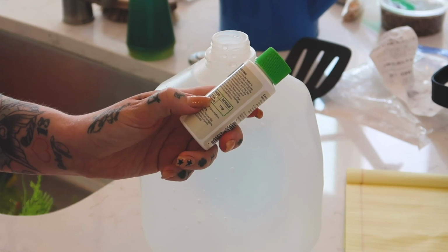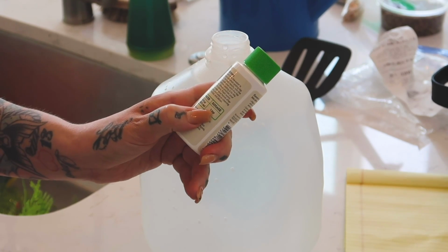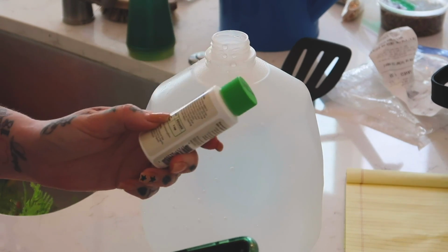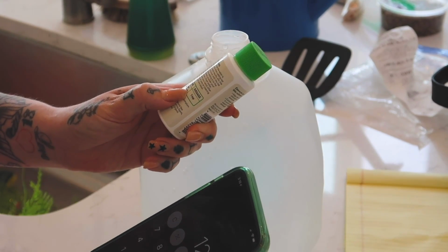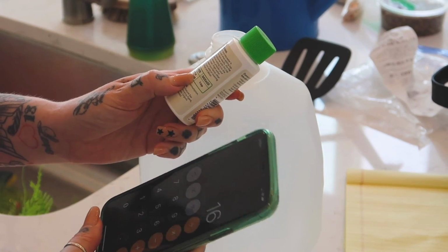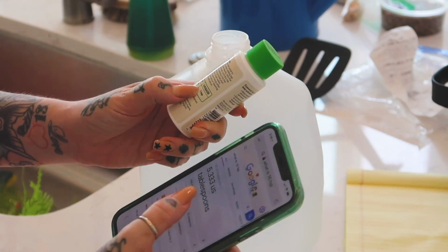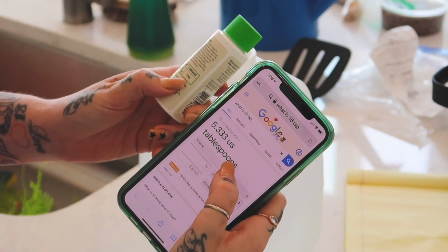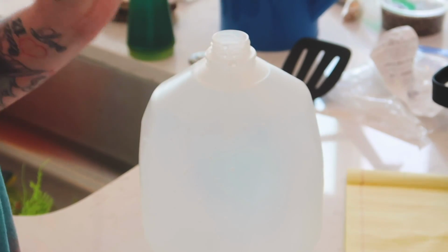Per 8 fluid ounces of water, you're gonna need 1 teaspoon of this product. So this is a gallon of tap water, so it's 128 ounces divided by 8 equals 16. So we need 16 teaspoons, and 16 teaspoons equals 5.33 tablespoons. So we're gonna do exactly that.